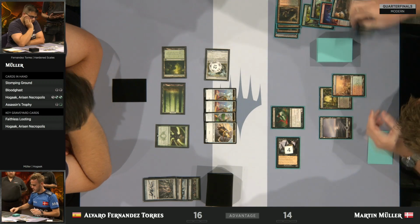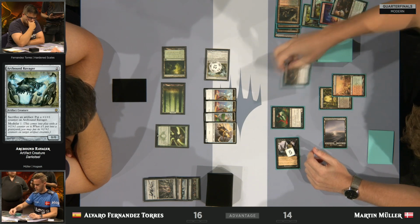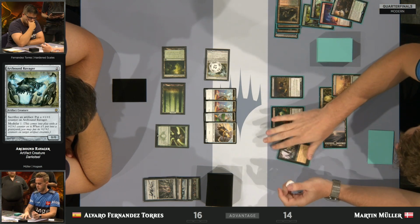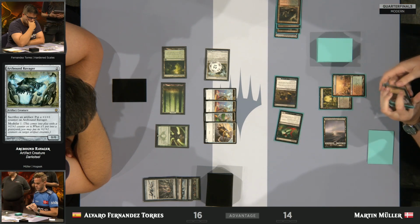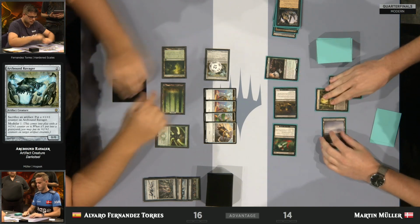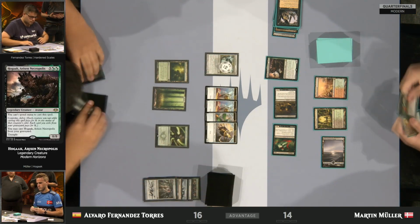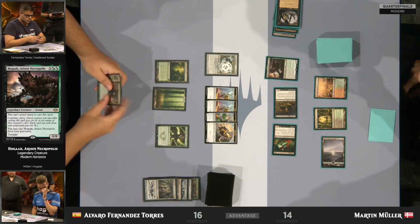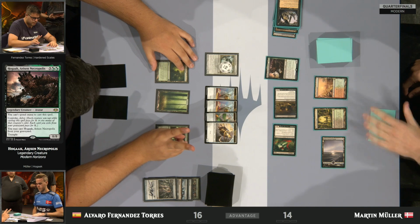If Martin taps out in this spot, you end up in a situation where Alvaro can just sacrifice the Ravager and come in for flying damage. So you're going to see Martin have to keep 2 mana up for most of the game and block with the Hogaak. All right, so Carrion Feeder eats itself somehow. Flavor Judge standing by to rule on that one, but that does mean that we can delve out this Hogaak, Arisen Necropolis. Now, the problem is Müller is all in on this Assassin's Trophy to prevent himself from dying.